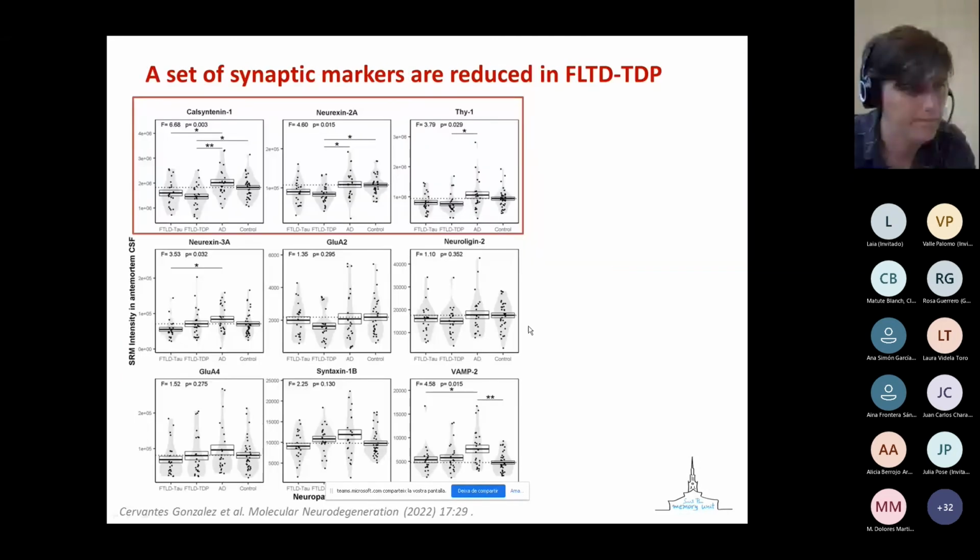And when we quantified the panel of 9 synaptic proteins, what we found was, here we go with VAMP2, we can see that it was elevated in AD compared to controls, but was not elevated in the FTLD groups. There was a trend, but it was not significant. However, we did find 3 synaptic proteins, calsyntenin 1, neurexin 2A, and TAI 1, that were specifically reduced in FTLD-TDP compared to controls. In all 3 cases, they were significantly reduced in FTLD-TDP compared to controls. So we thought this was interesting, and we wanted to follow this up further.